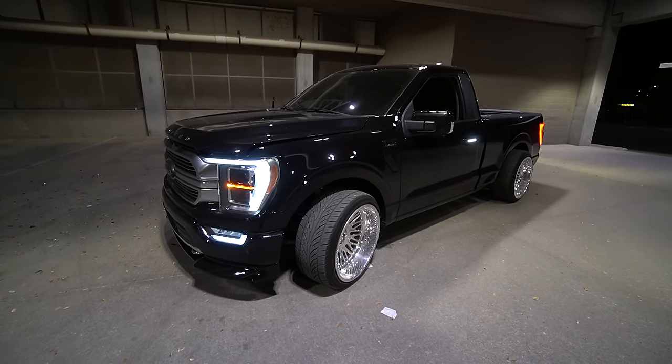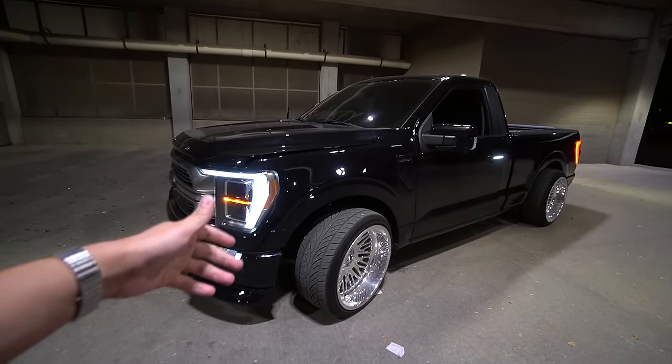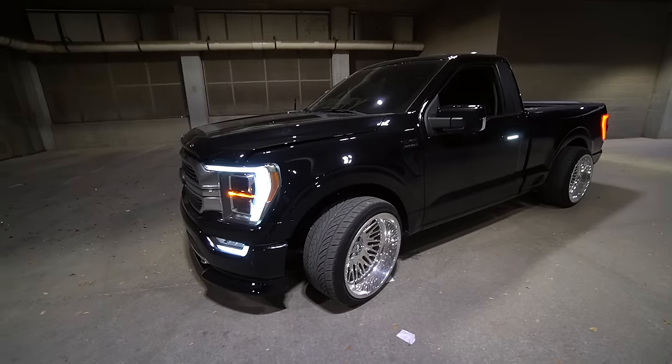All right, so I came to this parking garage in order to get some better lighting for y'all. We're going to do a full build breakdown of Shiesty, my 2022 F-150. First, we're going to start off with the outside.